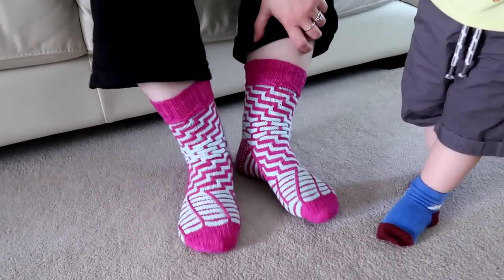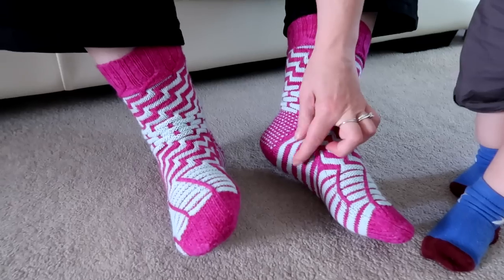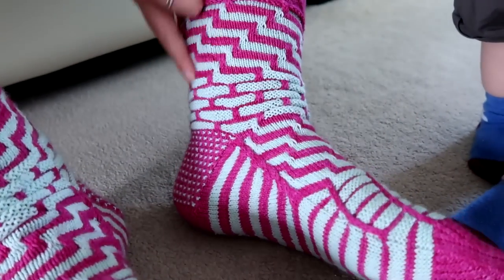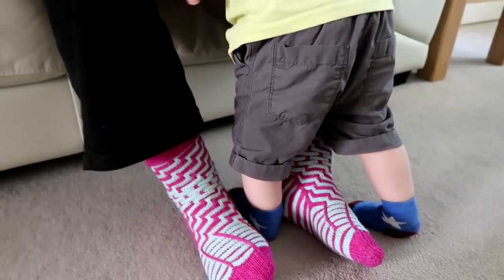Now it's over to you, Jensen. So these are my Stephen West socks on my feet. I thought I'd show you. It doesn't actually look that loose here, and they fit enough on the other parts of my foot to hold them, so I don't think that being loose is going to make a lot of difference.